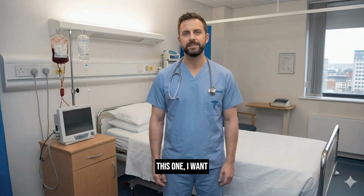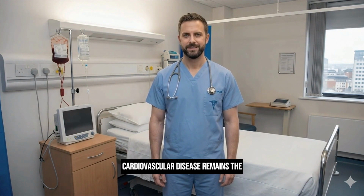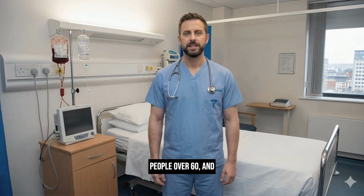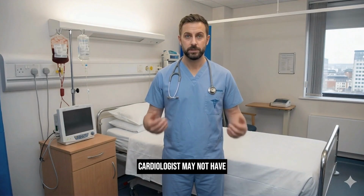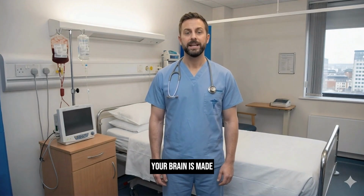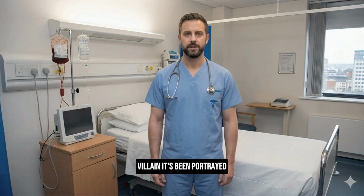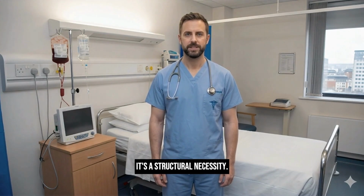Now, before I explain this one, I want to be careful because statins genuinely save lives. Cardiovascular disease remains the number one killer of people over 60, and for many patients, statins are appropriate and important. But here's what your cardiologist may not have told you. Your brain is made up of nearly 60% fat. Cholesterol is not the villain it's been portrayed as in the context of the brain. It's a structural necessity.